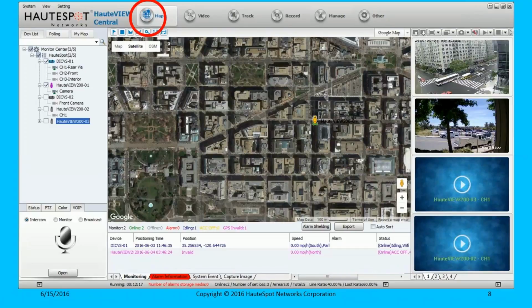So a couple other features on the software, if you'll notice on the bottom left, it's actually a two-way communications device. So you can have voice over internet protocol, you can intercom, monitor, or broadcast. If it's law enforcement, typically we use this as a backup to the LMR radios. If this is a business and you don't want to buy radios, you can use this as a communications device.